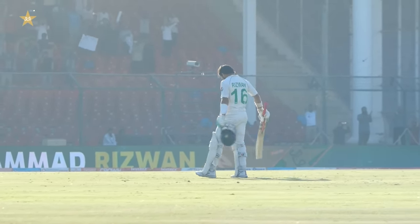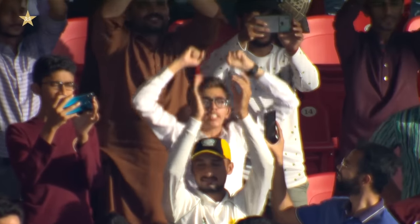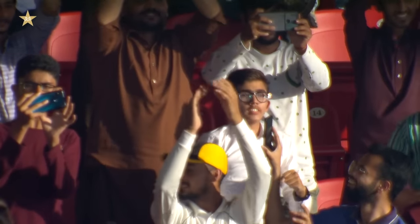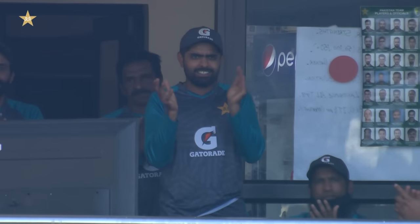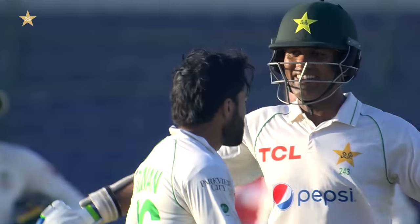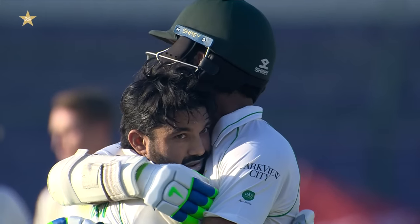I think he just played with high skill. He missed out in the first dig. Had to dig deep when he came out to bat in the second. And it was remarkable. I love that reaction from that youngster. And there's Babar Azam, delighted to see his friend play so well. And also, of course, Nauman Ali was delighted as well.